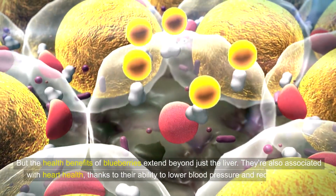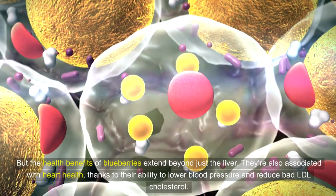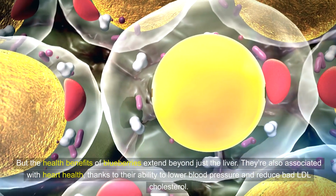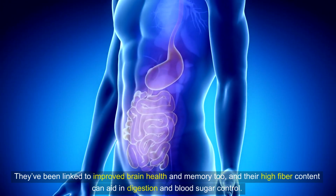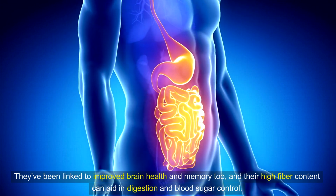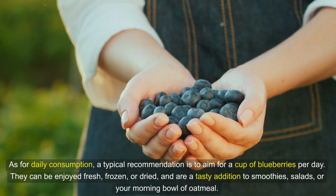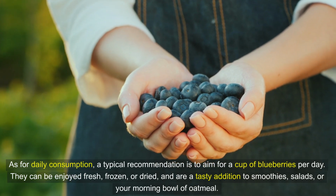But the health benefits of blueberries extend beyond just the liver. They're also associated with heart health, thanks to their ability to lower blood pressure and reduce bad LDL cholesterol. They've been linked to improved brain health and memory too, and their high fiber content can aid in digestion and blood sugar control. As for daily consumption, a typical recommendation is to aim for a cup of blueberries per day.